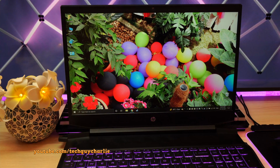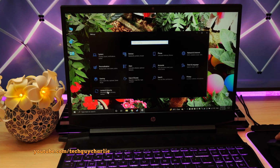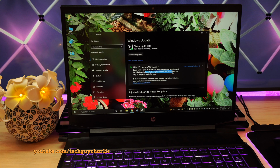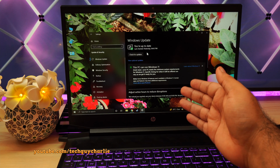So Windows 11 is now out and it is a free upgrade for everyone who's got Windows 10. But depending on your region and the device configuration, you might have to wait. And inside Windows Update, it says that this PC can run Windows 11, but specific timing for when it will be offered can vary. That means the Windows 11 upgrade is not yet available through Windows Update, and this is the message that you are most likely gonna see.